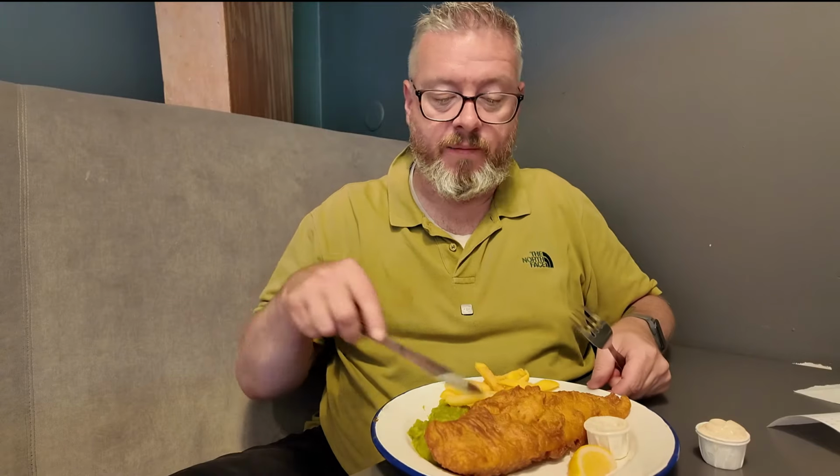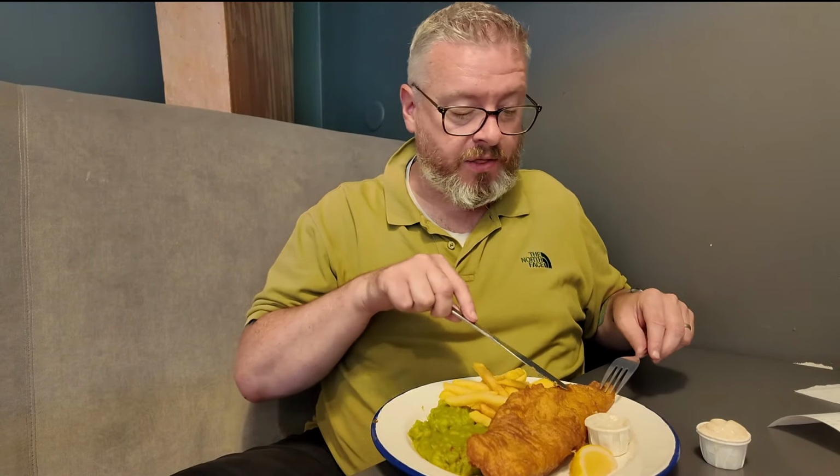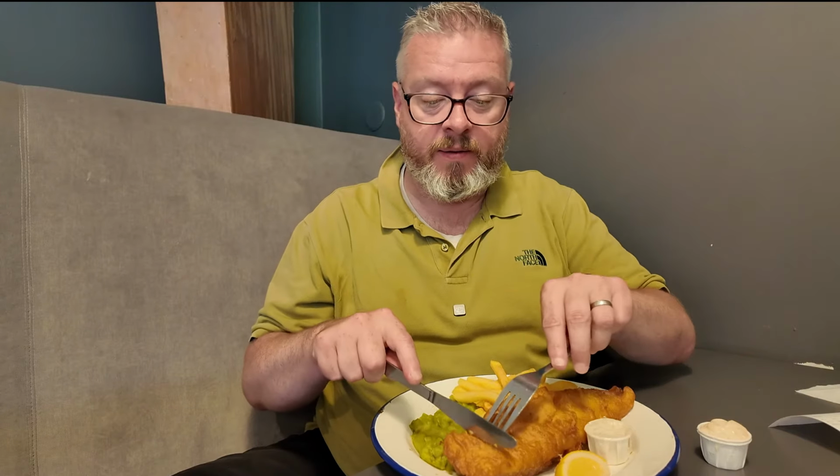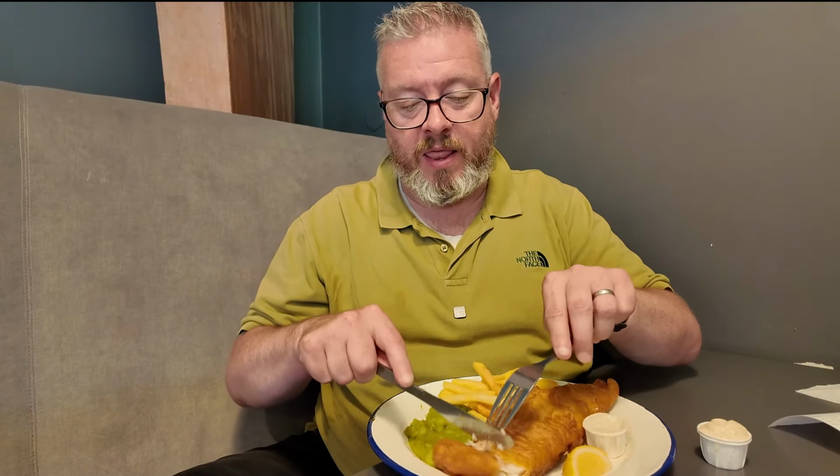So we'll start with the fish. That's the obvious place to start, isn't it? Like I say, it's got quite a crispy batter to it. This was freshly brought out from the kitchen just as I ordered it. But like I say, I think given the appearance of the batter on here, this is something that's pre-done and just brought in like in a freezer bag, rather than them actually battering some fresh fish.